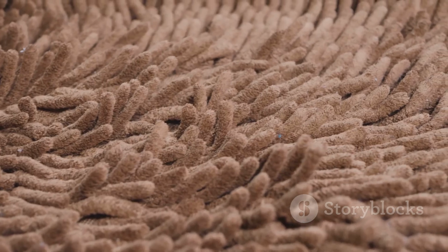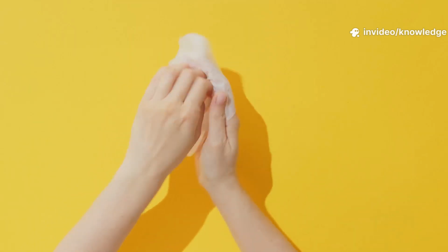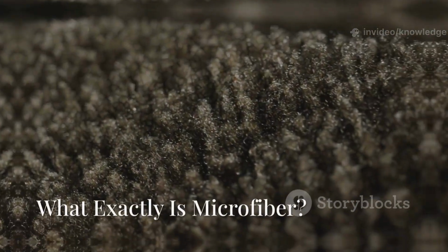Microfiber cloths are made with extremely fine synthetic fibers that work differently than ordinary cotton. Their hidden powers come from how they're built at the microscopic level. So, let's jump in and see why that simple cloth in your hand is really a piece of everyday engineering magic.